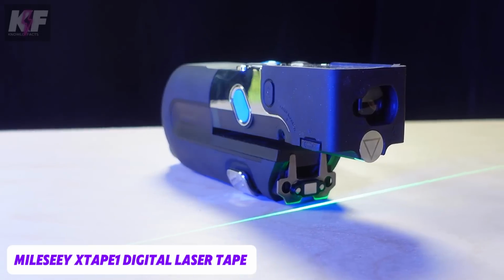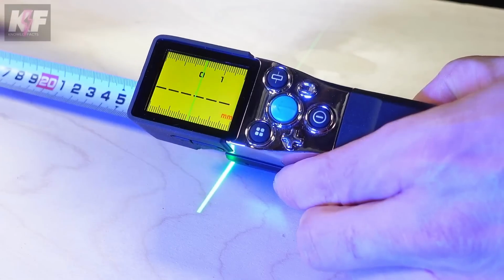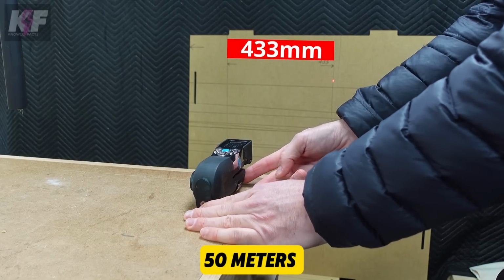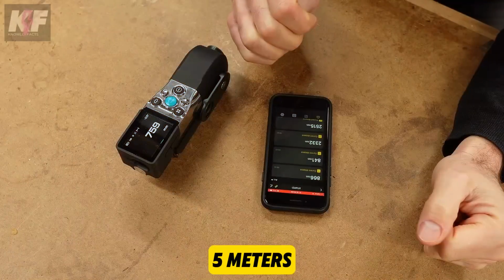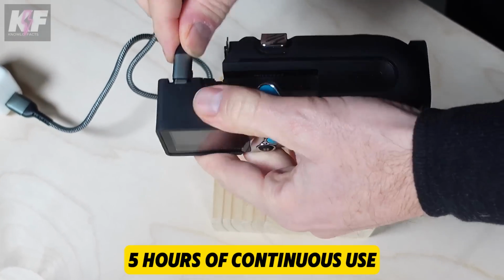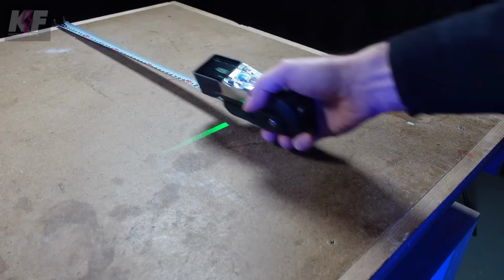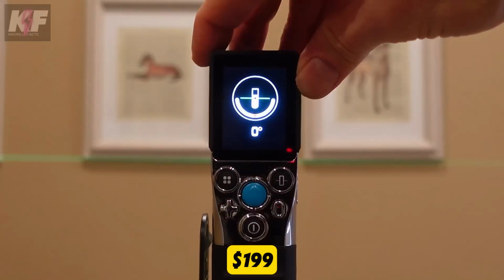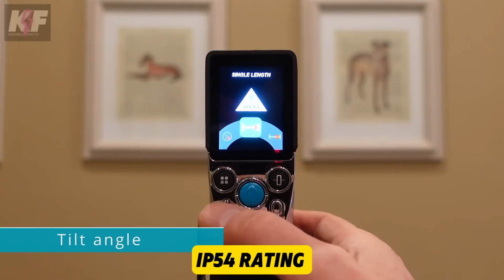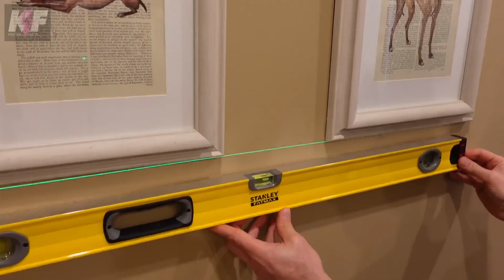The Mileseey Xtape 1 digital laser tape is a game changer for anyone needing precision in measurement. With a laser range of up to 50 meters and a traditional tape reaching 5 meters, this tool handles tasks with impressive accuracy. Its rechargeable battery powers 5 hours of continuous use, and the backlit LCD ensures you can read measurements clearly. Priced around $199, the Xtape 1 is built to last with an IP54 rating for water and dust resistance, making it a reliable partner on any job site.